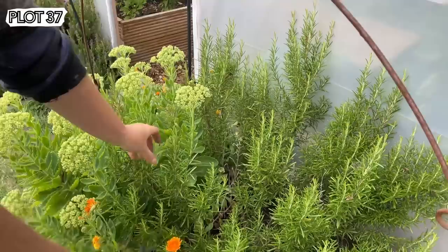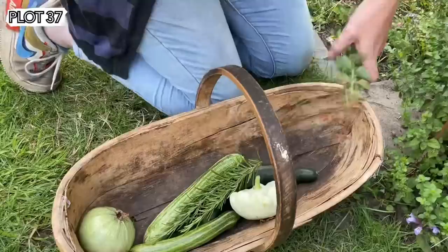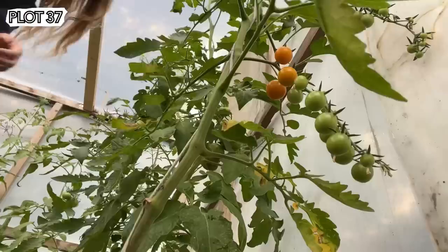Also for the dinner tonight, we need some rosemary and some oregano, and then, oh, the excitement never stops. I stuck my head in the polytunnel earlier and I noticed there are a couple of sun gold cherry tomatoes ready, and these are going to be the first ones of 2023. Peak excitement.